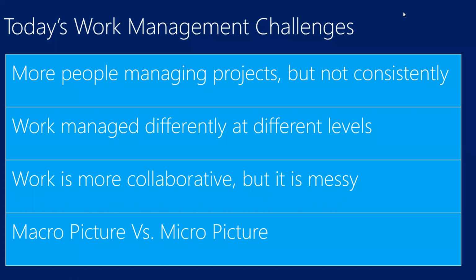Ramesh, do we have the survey results? Looks like we're having a little bit of issues with the polling, but we do have people who typed in the chat saying that they see messy collaboration, using Jira as the common challenges with project management. We'll work on getting the poll working. The other comments have been the micro versus macro topic that you discussed being another recurring challenge for some of the users.